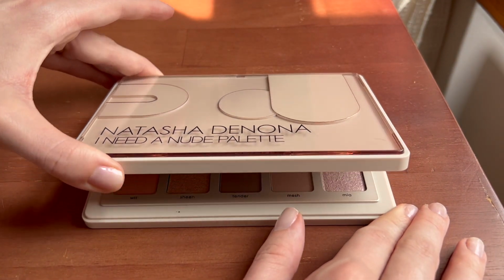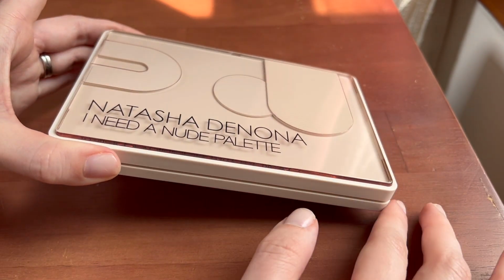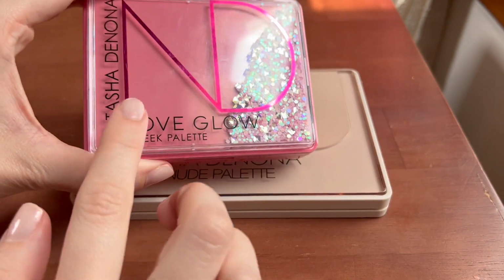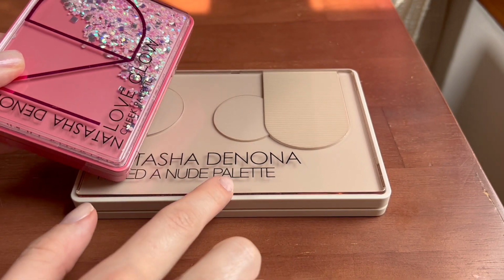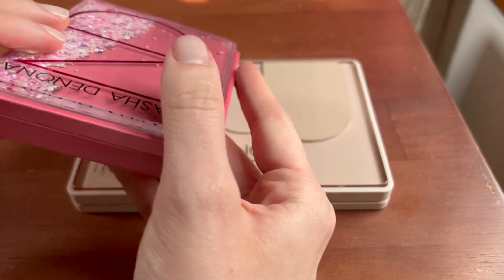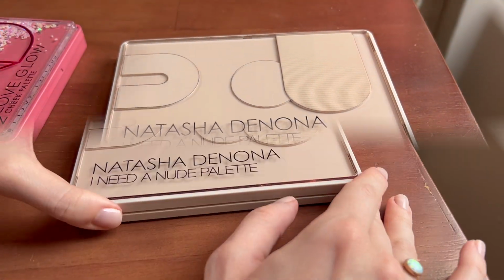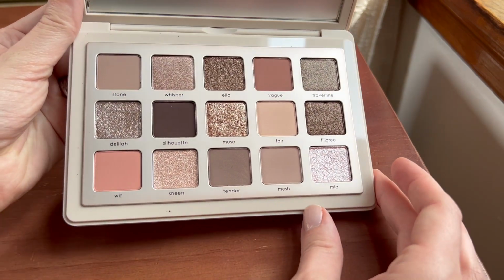So here we're looking at this super pretty packaging. I love this clear top. It's very similar to the Love Glow cheek palette. I just grabbed it. So this is the Love Glow cheek palette from Natasha Denona. It has that clear situation here, but as you can see, it's got glitters. I love the packaging, and it's nice to see that I Need a Nude palette has that same luxurious feeling packaging. So let me open this up. This is what this beauty looks like.